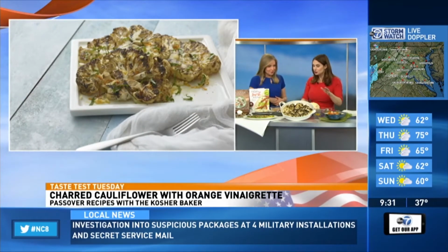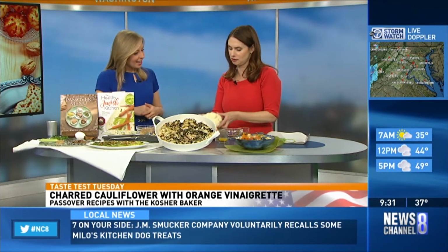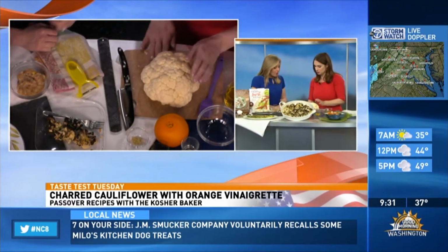Exactly. There's so much to do at a Seder meal, especially because so many of us have so many people over. So you start with a head of cauliflower. And a quick tip, you know how sometimes you see those little brown spots? Yeah. Just shave them off with a vegetable peeler, and then nobody will see them.